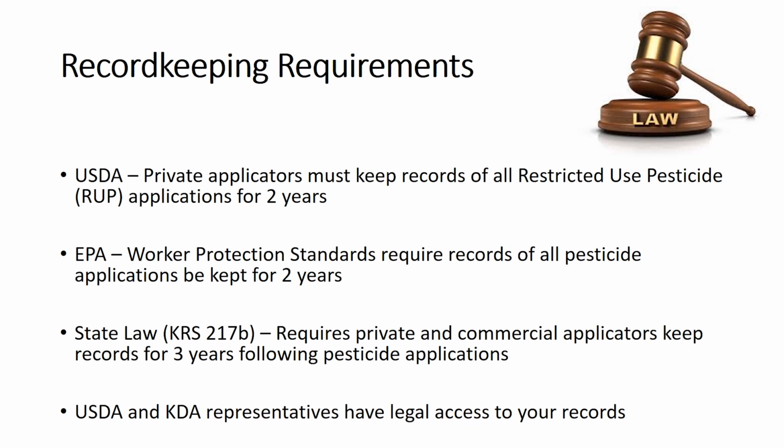So USDA requires that private applicators must keep records for all restricted use pesticides for 2 years. The EPA, which is part of the Worker Protection Standards, requires that all records of pesticide applications be kept for 2 years. So not only are they requiring restricted use, they also are requiring general use chemicals as well. So both sides of the gamut have to be recorded when we apply those pesticides. Now, the caveat to the whole thing is that the Kentucky state law requires that private and commercial applicators keep records for 3 years following pesticide applications.